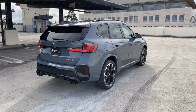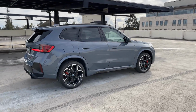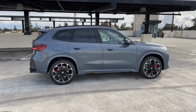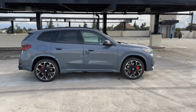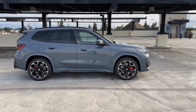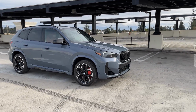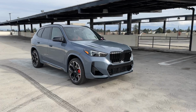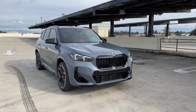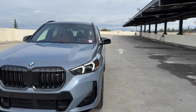There's that 3/4 view. For me, I think the X1 is actually a pretty good value. It is, of course, front-wheel drive based, but plenty of power, plenty of room, although some things you'll have to get used to as well. And there's that 3/4 view of the new X1. Let's go inside, go over pricing and options on this M35i variant.